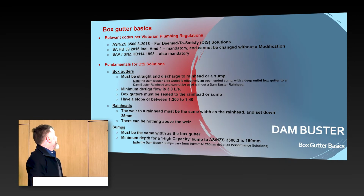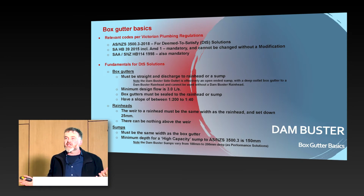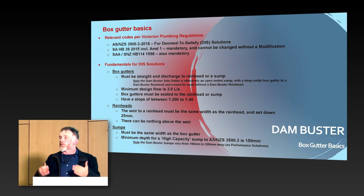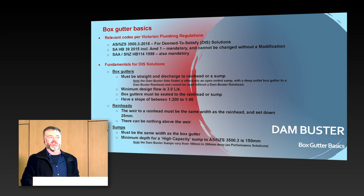Okay, box gutter basics. They're the standards that everybody uses. In relation to this, you need to make sure that those standards are updated. But being Master Plumbers members, you have access to these standards, which is great. And we're just about to cross over into the 2021 standard, which has some interesting stuff in it and some changes, which is well worth being across.